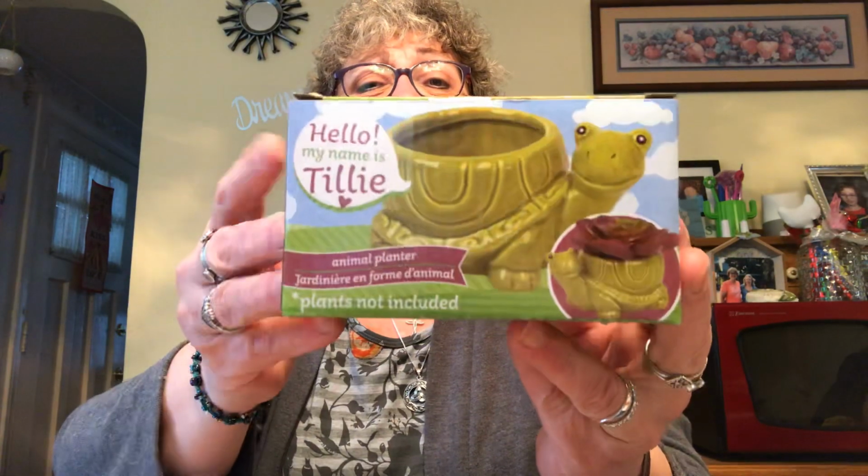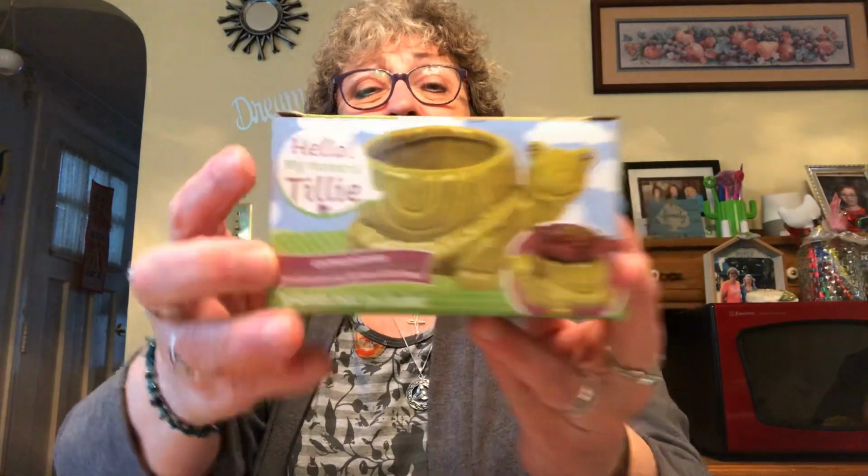I was able to find the little animal planters. I found the turtle. If you haven't seen these before, I'll take them out of the box and show you because they are so cute. Look at him with his little face. And you don't have to use it for a planter. You can use it for whatever you want. You can put paper clips in there on your desk or rubber bands or hair ties. Anything you want. But I got all four of them. I found the turtle.